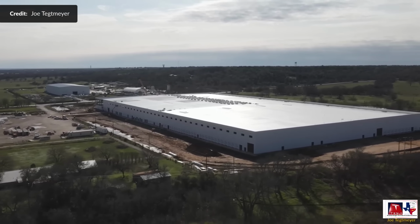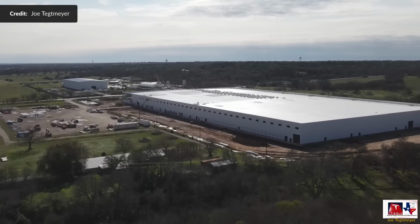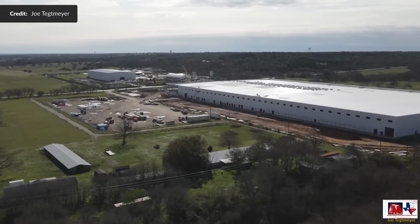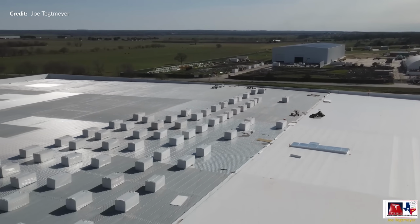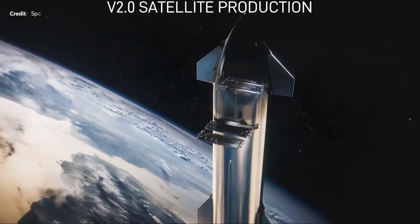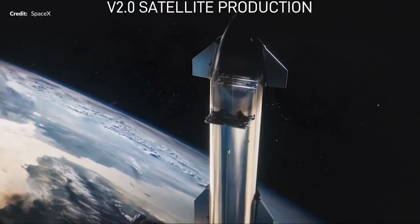For such a large facility, its purpose remains a bit of a mystery, but with multiple ongoing scaling projects, there's a wide range of possibilities. Of course, we'll be keeping our eyes peeled for any news of deliveries of specific hardware that might indicate its purpose, such as Starlink version 2 satellite manufacture.